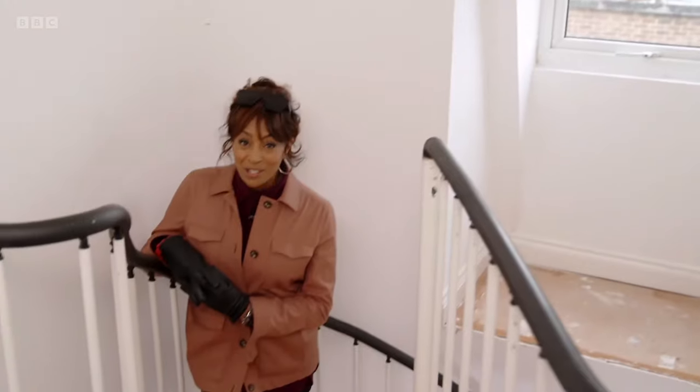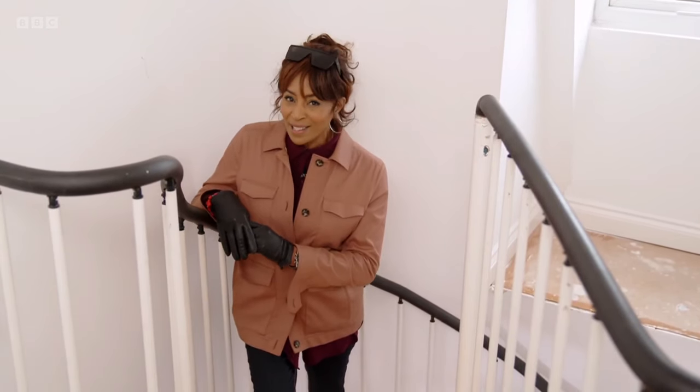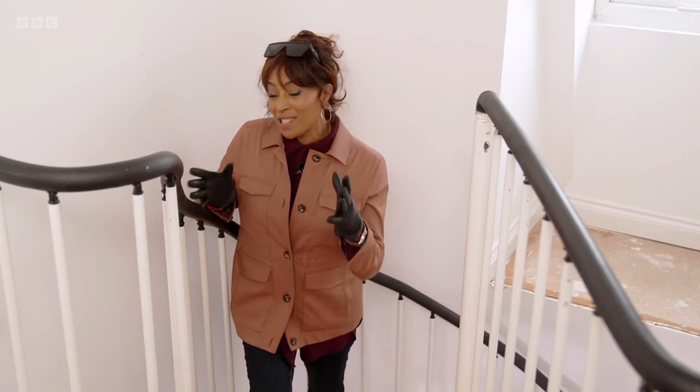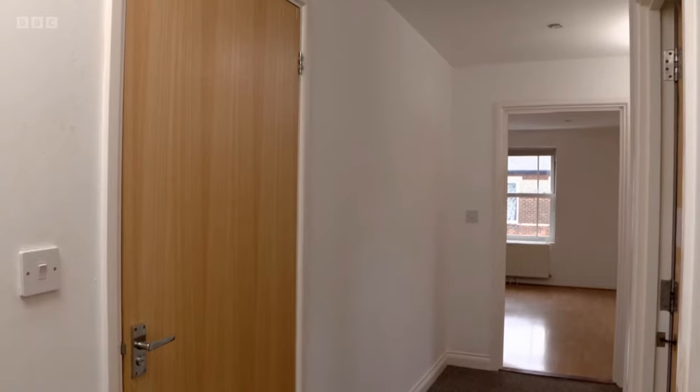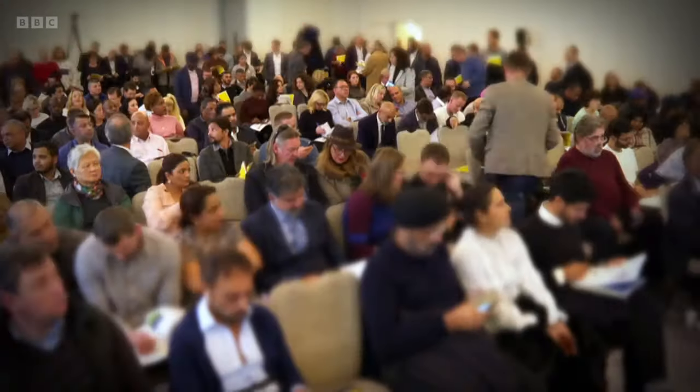Well, whoever manages to secure this duplex for the right price, of course, I think they're onto a winner. It's a great flat in a great location, and there doesn't seem to be that much work that needs doing here. Let's find out who fancied this bright duplex when it went under the hammer.